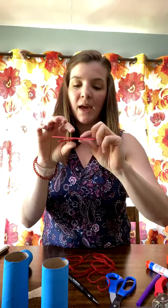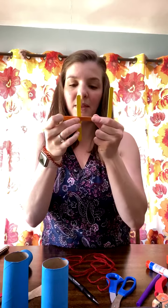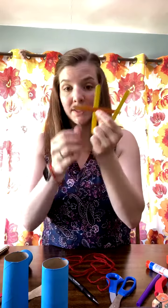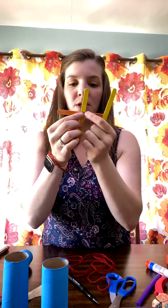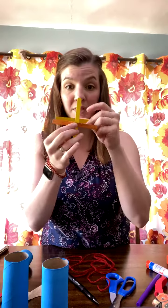The other thing, when we're waiting for the hot glue gun to warm up, you can make the handle for the marionette as well. So you can see I have 2 popsicle sticks here. I just put a little glue in there and held it together. I have different colors here. You could do different colors. You're gonna really make it even though. Some people would call this an X, some people would call it a cross. Whatever floats your boat, we're just going to hot glue it together. You can do 2 colors, you can do the same color. It's really your preference, okay?